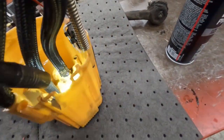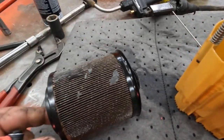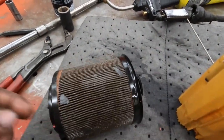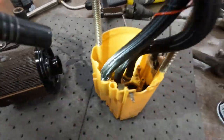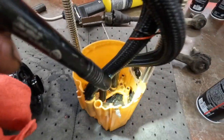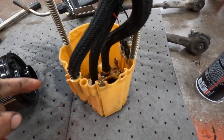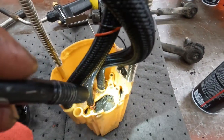Yeah, this is why we were not getting any power. We've also got a fuel filter that's coated with it. And I'm not sure why they even decided to coat that fuel tank on the inside to begin with. But we're going to try to clean that all up and get as much of that out.